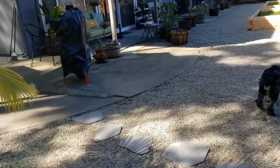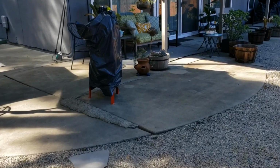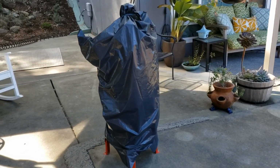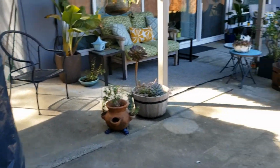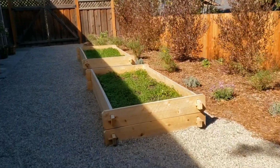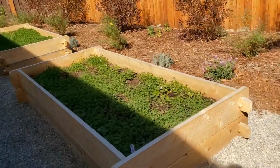Over here to the left is my honey spinner. Not the ideal location for it. It's best pretty much to have it in a garage so the bees don't get at you, but as you'll see in a later video, we have a setup planned that should hopefully help with honey harvest this year. Stay tuned for that.